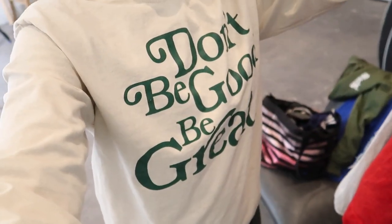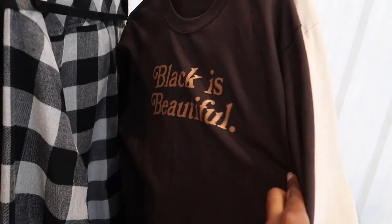The reel is not turning out how I wanted it to, and I'm already hungry, so we had to improvise. I hope what I came up with actually works. So we're gonna do a lot of popping up and snapping and stuff like that. But anyway, we're done with this outfit. Outfit number one, don't be good, be great. And then we're gonna go ahead and do the Black is Beautifuls.